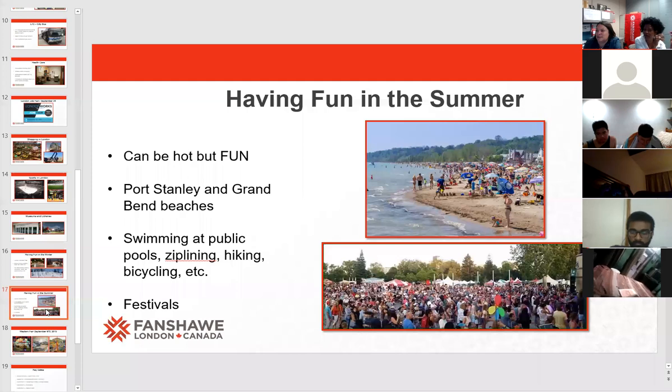And also London is a really great city for festivals in the summer. So there are also things like Sunfest, which is a big festival in early July. Last weekend was just Rib Festival, which is again, basically the parks are full of food and shopping and music on most weekends during the summer.